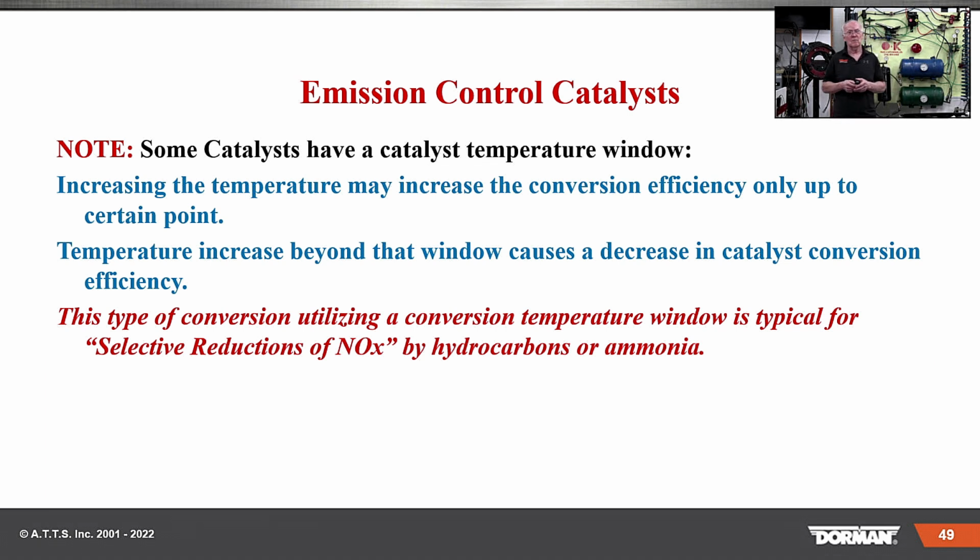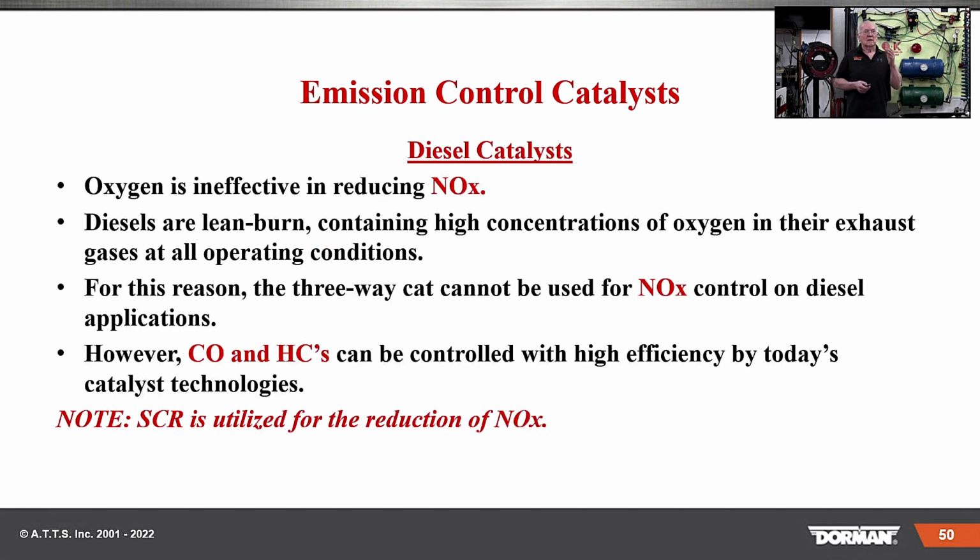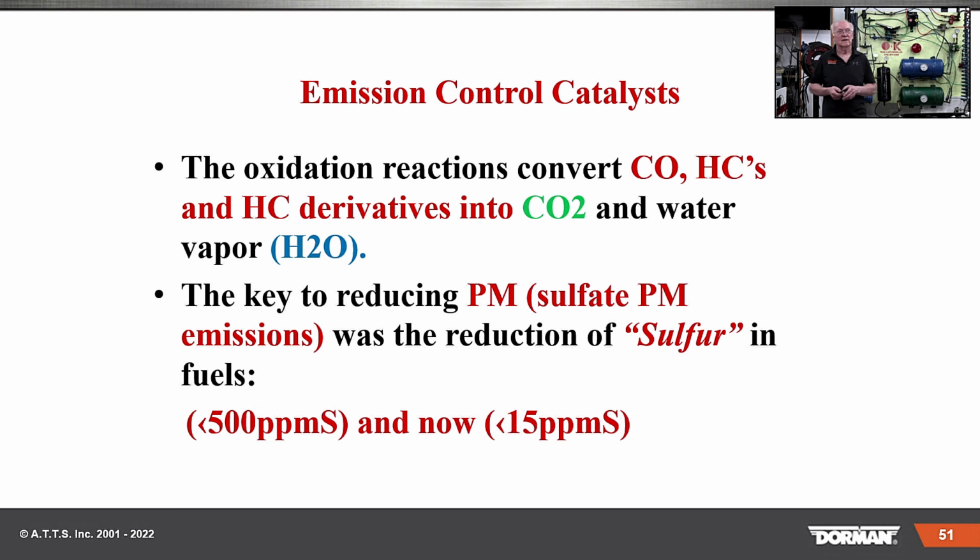So the engineers and designers had to weigh a lot to find that perfect balancing act. This type of conversion, utilizing a conversion temperature window, is typical for selective reduction of NOx by hydrocarbons or ammonia. In emission control cats, oxygen is ineffective at reducing NOx. Diesels are lean burn. We already went through that. For this reason, the three-way cat cannot be used for NOx control. However, CO and HCs can be controlled with high efficiency by today's catalyst technology. Note that SCR, as I keep saying, is utilized for the reduction of NOx, and we'll get into that.